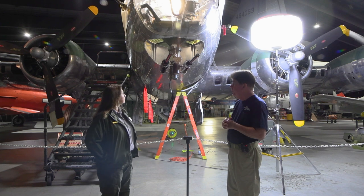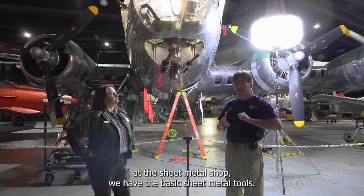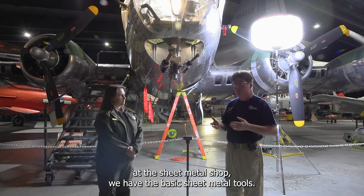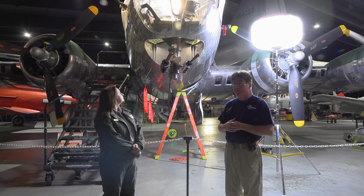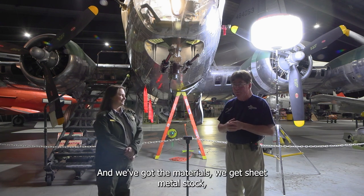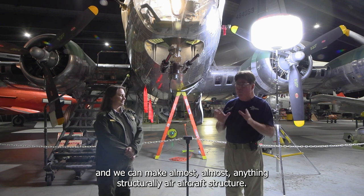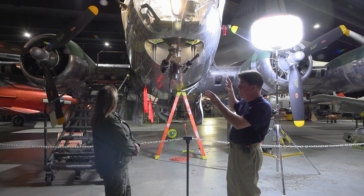A lot of what we can make structurally, we can do here at the museum, down at the sheet metal shop. We have the basic sheet metal tools. Of course, it's a basic aircraft, so it doesn't take a scientist to do this. And we've got the materials, we've got sheet metal stock, and we can make almost anything structurally, aircraft structure, we can fabricate.